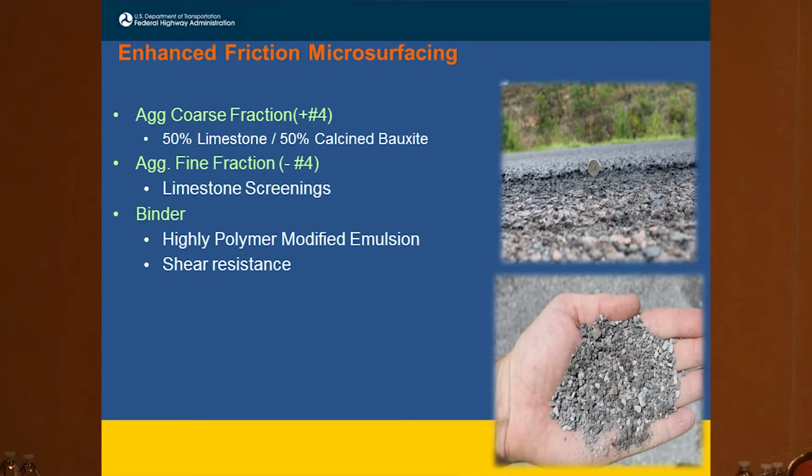And here's a picture of the microsurfacing surface. And essentially the key element of it is the coarse aggregate is 50% calcined bauxite. And the binder is a highly modified emulsion. So those are the main changes from your conventional microsurfacing. All right, let's look at some friction testing.